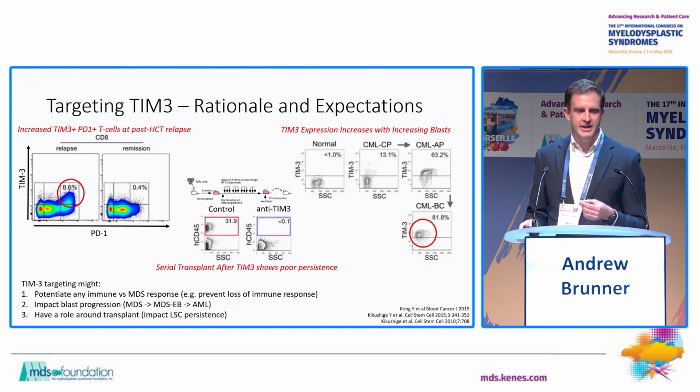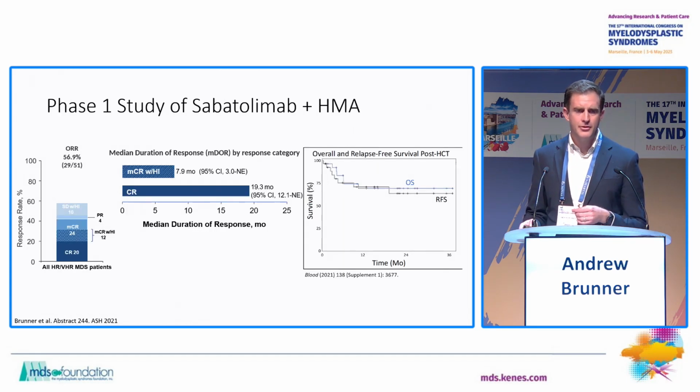And then last, here's a study that looked at serial transplant in a mouse model of AML, but if they administered a TIM-3 antibody, they were unable to serially transplant that model. And so would TIM-3 inhibition, or any immune therapy in particular, have an impact around transplant and affect the graft versus leukemia versus graft versus host effect? And so we participated in a phase 1 study combining sabatolimab with HMA.